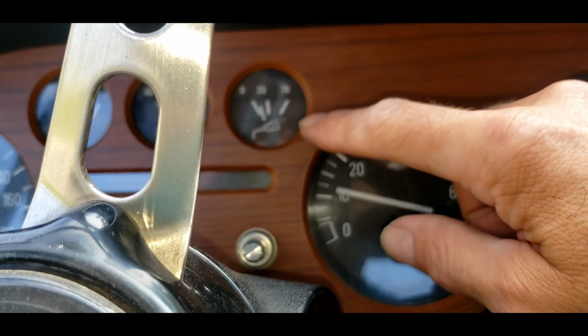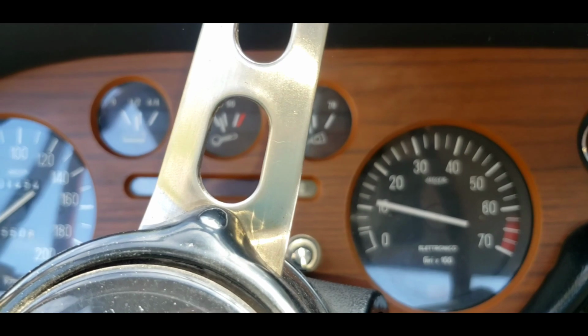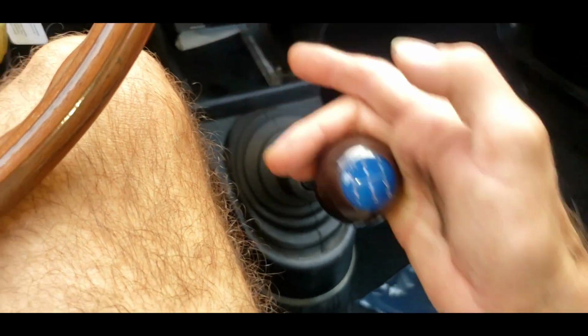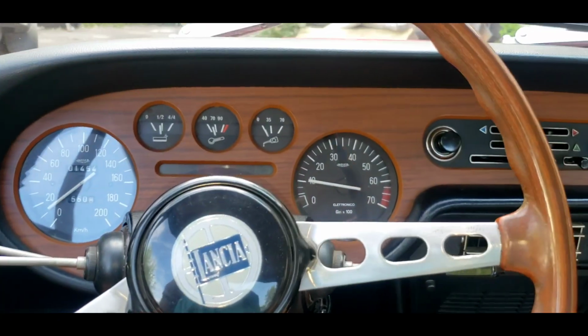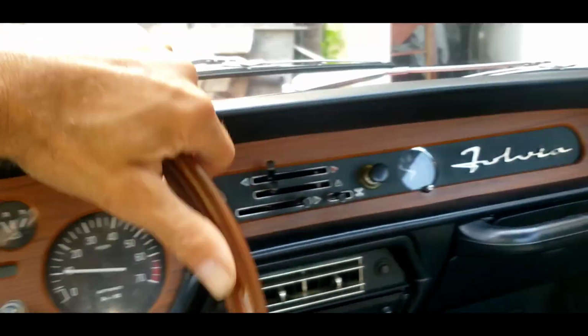Whoops. It's probably in bar, I guess. And we got a half tank of fuel. So let's put this thing into gear. We've got first gear down, so it's dog leg. Hold in the shop. Ooh, clutch is great. Steering is a little heavy, but it's not power. Reverse.